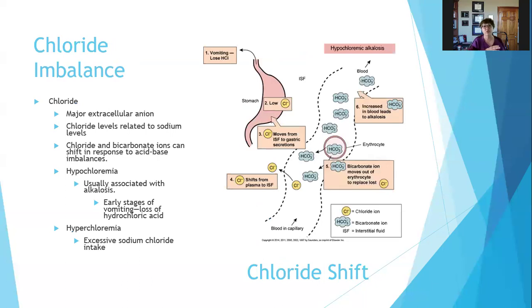So chloride is the major extracellular anion, and when it's in a non-dissolved form, it's usually hanging out with sodium as sodium chloride. Chloride levels are related to sodium levels for obvious reasons. Chloride and bicarbonate ions can shift in response to acid-base imbalances. Hypochloremia is usually associated with alkalosis, which is too little hydrogen ions, not enough hydrogen ions. It occurs in the early stages of vomiting, because you lose hydrochloric acid from your stomach, and so you lose chloride. Hyperchloremia can be caused by excessive sodium chloride intake. So go easy on those Doritos for the chloride imbalance.